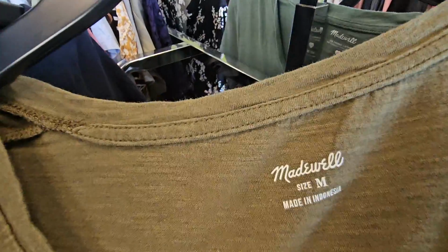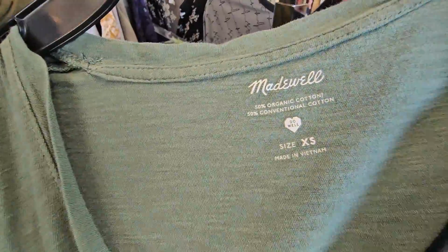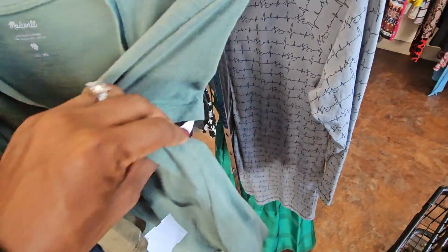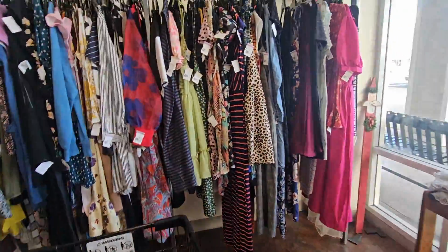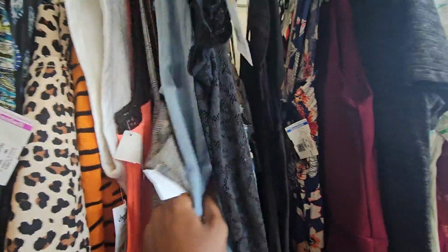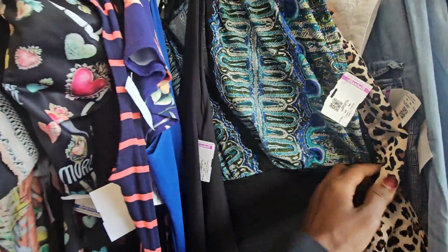There were a ton of Madewell t-shirts in a size medium. I think this must have been from one person. I'm only showing you 2, but I ended up finding 5 more in the same size. So I'm assuming, like I said, must be from the same person, but they were all really, oh, this one's an extra small, but I ended up finding 5 more mediums. They were really stretched out and kind of faded, but I just decided to pass because they're just so faded and stretched out. Madewell used to be a good bread and butter for me, and now they can just take a little longer to sell.